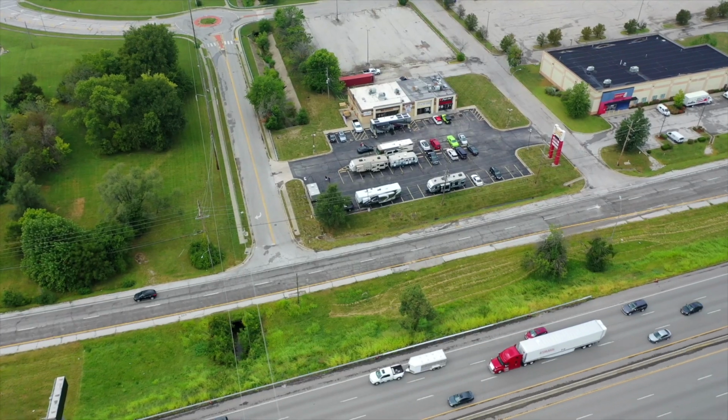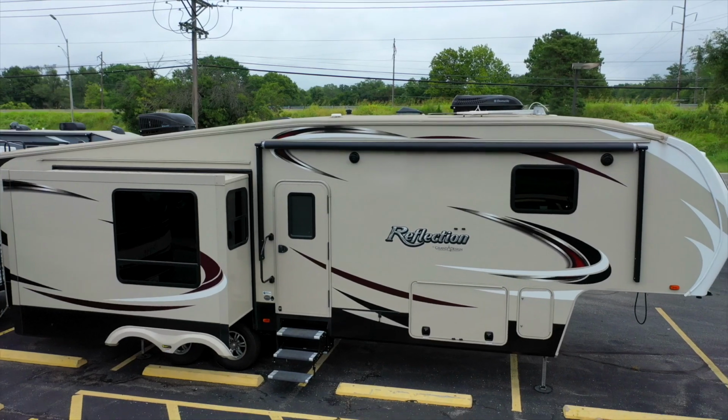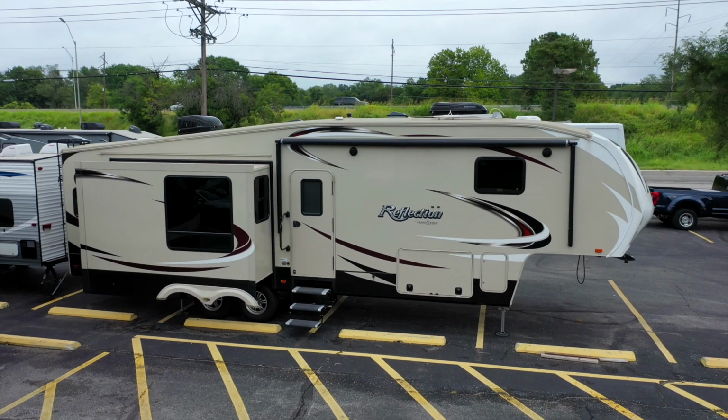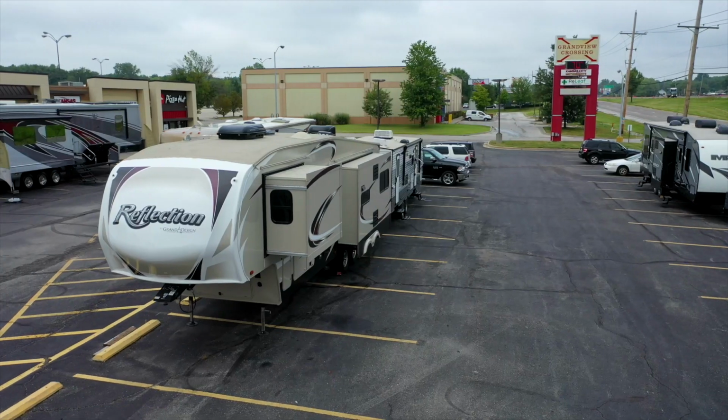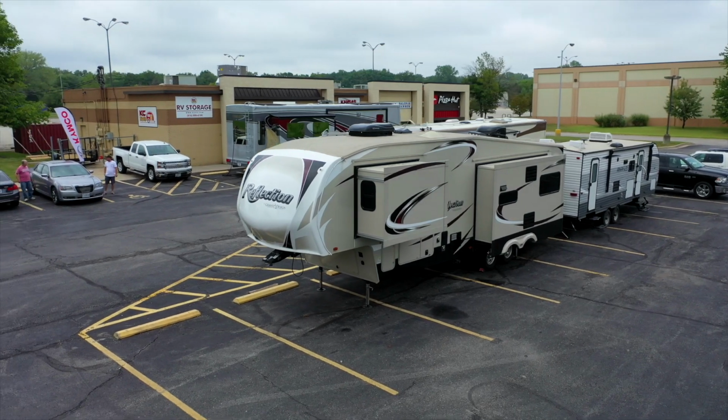We are in South Grandview at the lot, and we are currently sitting in a 2016 Grand Design Reflection. And boy, what a wonderful unit you have down here, J.E. A 35-foot unit. This is pre-owned. Tell us a little bit about where we're at and what we're looking at here.